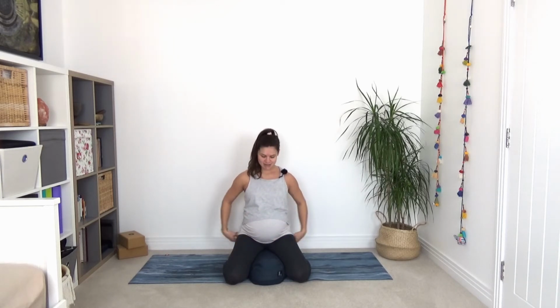Today it's a lot of seated practice, so you might want to use a bolster. Myself included, I thought in the beginning, why do we need these bolsters? Why do we want to sit on them? But I think the bigger you're getting, the more you notice how nice it is to sit on a bolster or a pillow so your pelvis can tilt forward and you have space for your bump to expand. But feel free to sit cross-legged or in any other way that makes you feel comfortable, and I look forward to seeing you on your mat in just a moment.